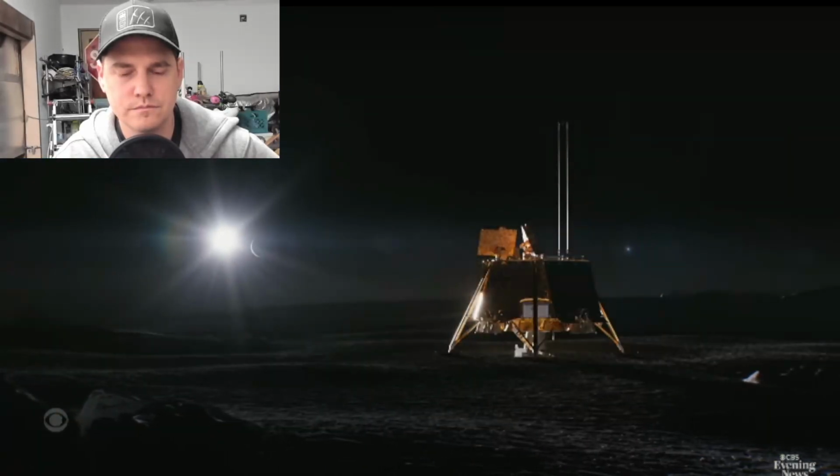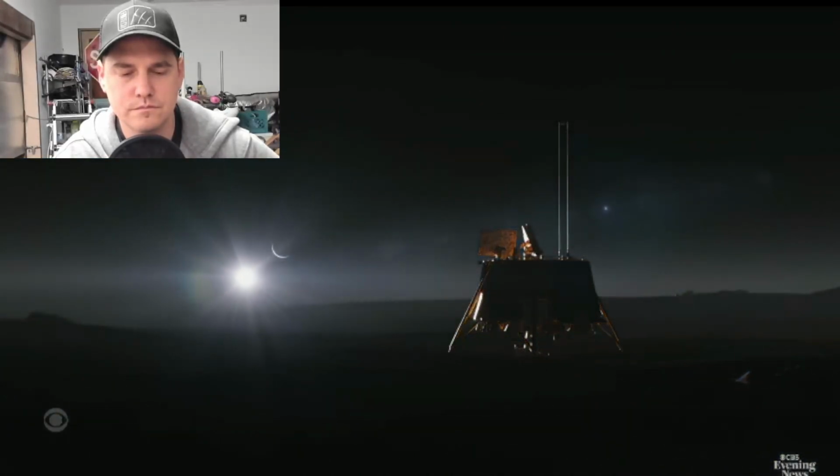Payloads are collecting data so we can figure out what it feels like to be on the lunar surface, to operate on the lunar surface. So all that data will inform when we actually return humans to the moon. It really does open up a whole new way for us to get more science to space and to the moon. Blue Ghost should survive about 2 weeks or 1 lunar day.